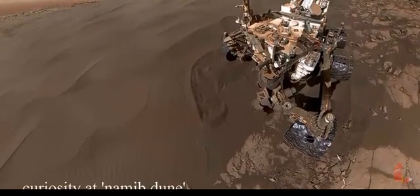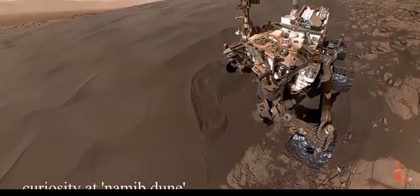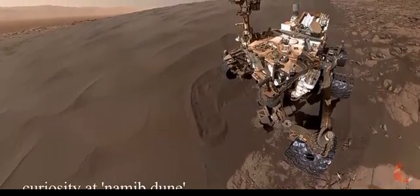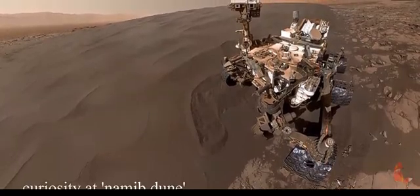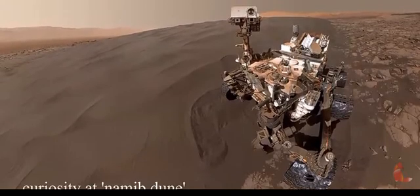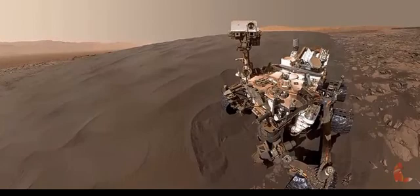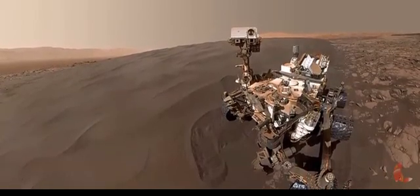Curiosity is the only rover still active on Mars. The previous two rovers, Spirit and Opportunity, unfortunately succumbed to the Martian environment. They were launched around the same time, landing on opposite sides of the planet. Twin rovers, they are considered one of NASA's most successful missions.